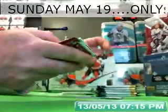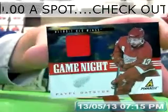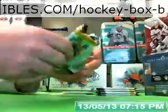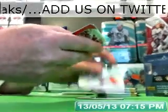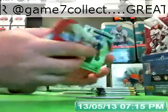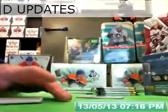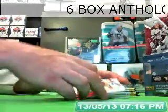Base, base, base, base, base, base, base, base. Base, base, base, base, base, and we have a Game Night jersey for the Detroit Red Wings, Pavel Datsyuk. Pavel Datsyuk for the Detroit Red Wings. Base, base, and base. Base, base, base, base, and this will be a random team Pinnacle between the Capitals and the Canucks. Daniel Sedin and Alex Ovechkin. And that'll be a random between the Capitals and Canucks. And base, or dummy, base, base, and base.